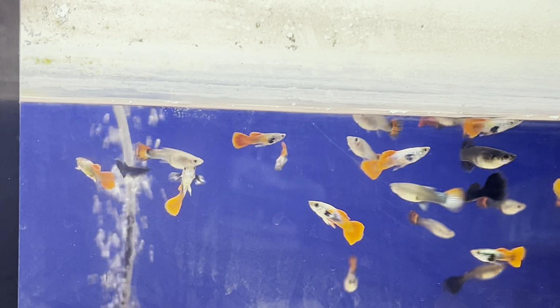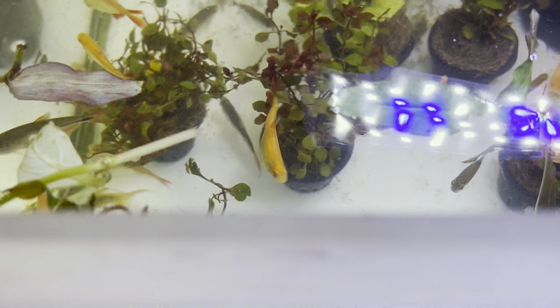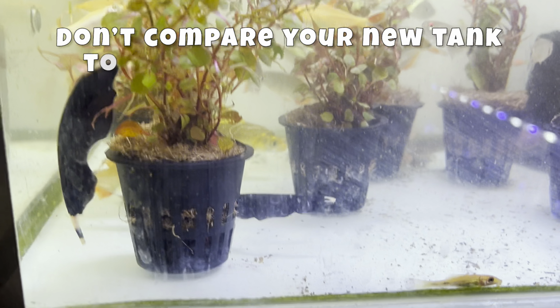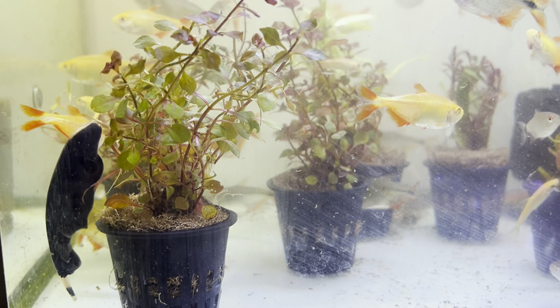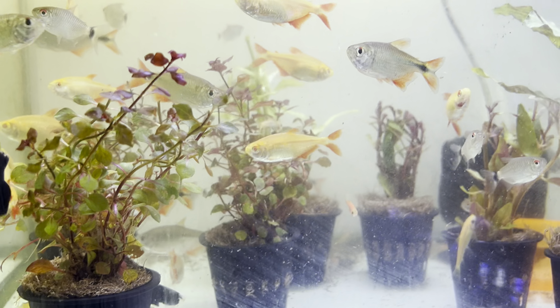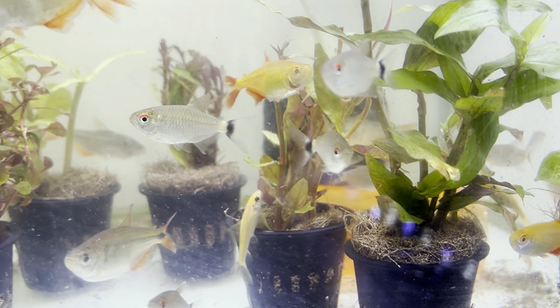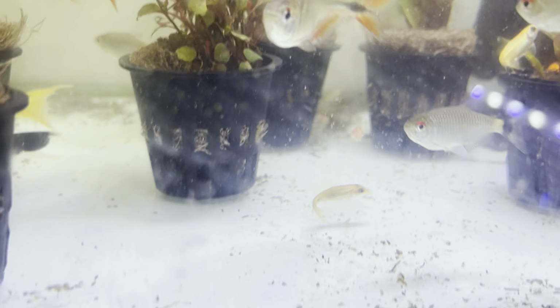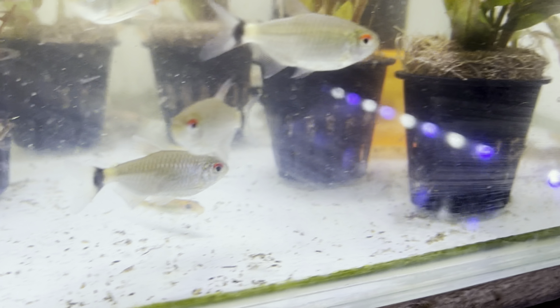In mature aquariums, beneficial bacteria instantly convert ammonia into nitrite and then into nitrate, which is much safer. That process is called the nitrogen cycle. But in a brand new tank, that cycle hasn't fully started yet. So ammonia builds up quietly, and one of the very first signs you notice is the smell. This is why beginners often say, "My tank looks clean, but something feels off." The water can look perfect and still be toxic.